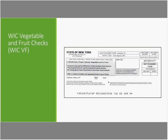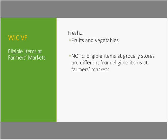Families who participate in the WIC program receive WIC vegetable and fruit checks. The checks are typically in the amount of $8, $11, or $17. Checks expire in 30 days and have the expiration date listed right on the check itself. WIC vegetable and fruit checks can be used both at farmers markets as well as at grocery stores. However, the eligible items at farmers markets are different from eligible items at grocery stores. At farmers markets, only fresh fruits and vegetables can be purchased with WIC vegetable and fruit checks.